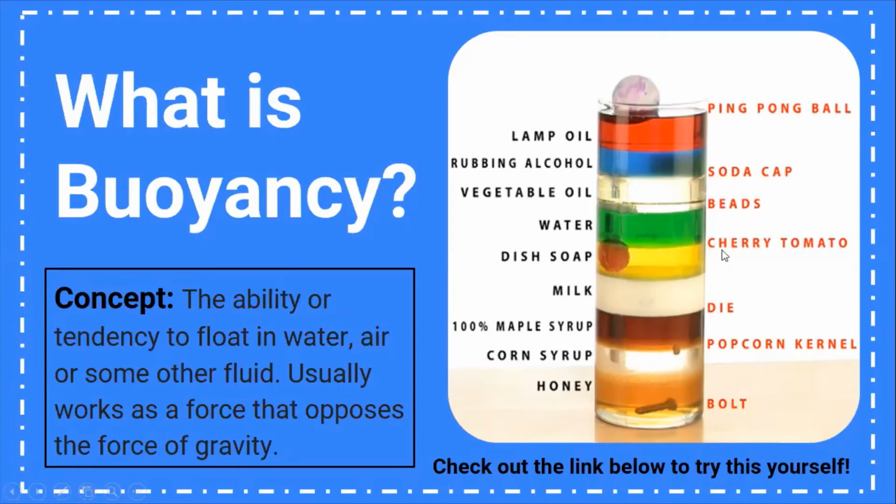So for example, we have this cherry tomato right here sitting inside dish soap, and it's on top of the milk, which means that it looks like cherry tomatoes will float in milk, syrup, corn syrup, and honey. However, cherry tomatoes do not float in water, vegetable oil, rubbing alcohol, or lamp oil.